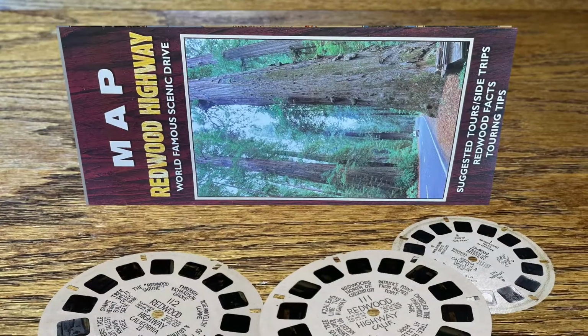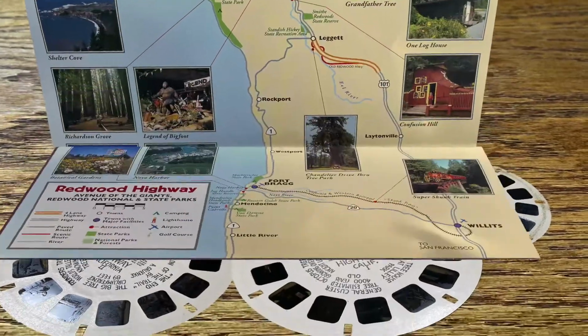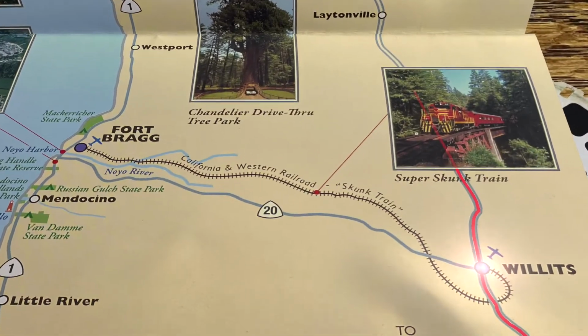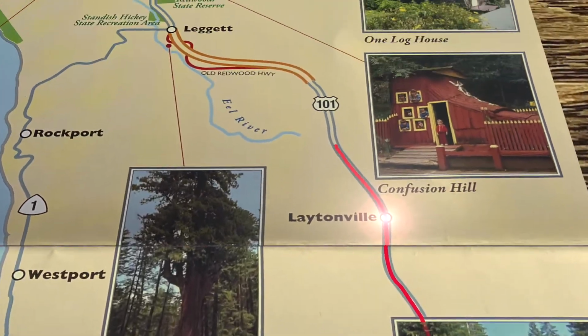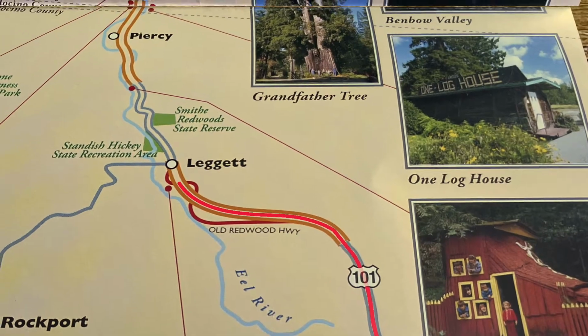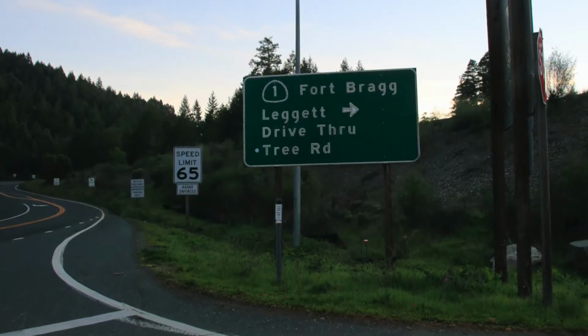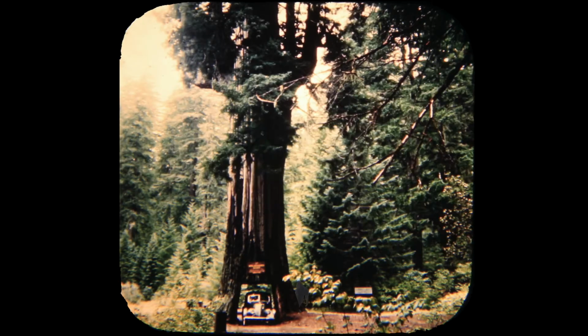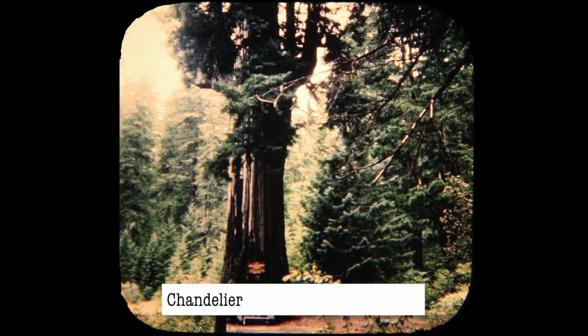When the highway was first completed, many locals wanted to attract travelers to the area who could now get there by car. And when we reached Leggett at the south end of the Avenue of the Giants, we came across our first evidence of this. This is Chandelier Tree at Underwood Park.